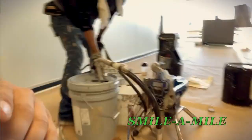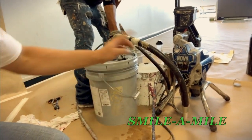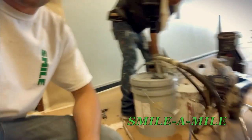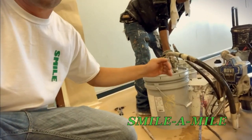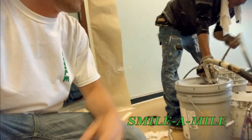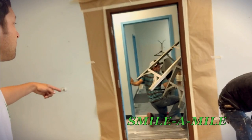What we have to do is there's a certain way that we cycle the paint from the new paint. We cycle it through the pump, and then we have to prime it. So we run about 1.5 gallons of paint through the pump before we actually start spraying. And what that does is it just cycles the paint in so that we're getting good solid paint when we first pull the trigger.